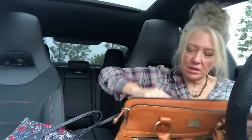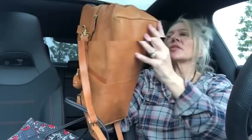Wow, a lot of goodies. Oh, we have a pen, a Paper Mate pen. And this pocket. So there's two slip pockets, and then this large zip compartment. A lot to this bag. And there is some wear on the corners, which I love. And then look at the handles on it. Look how pretty that is. Beautiful bag.